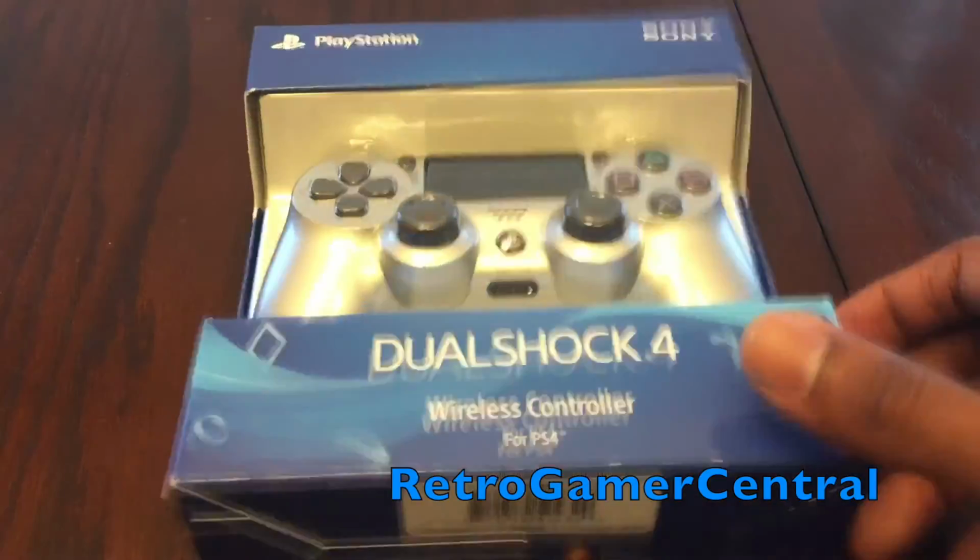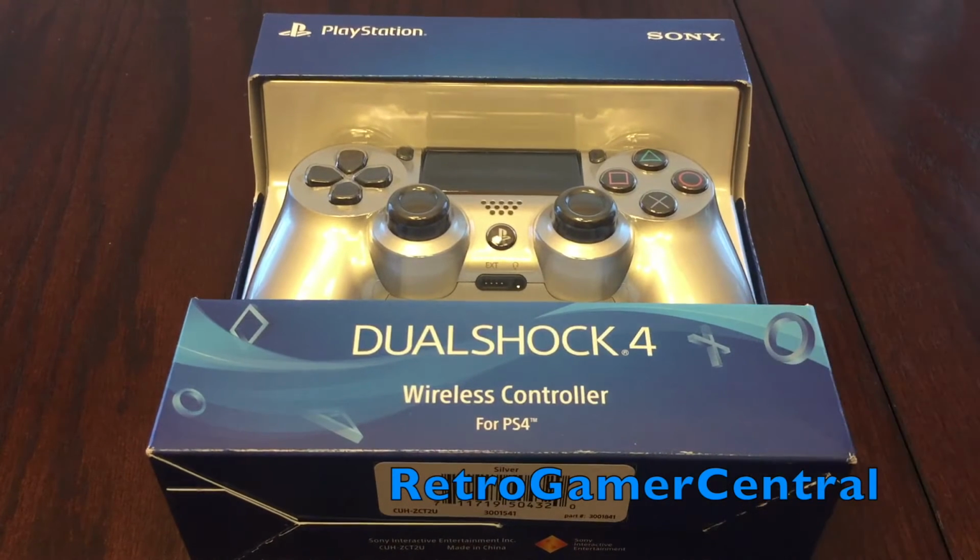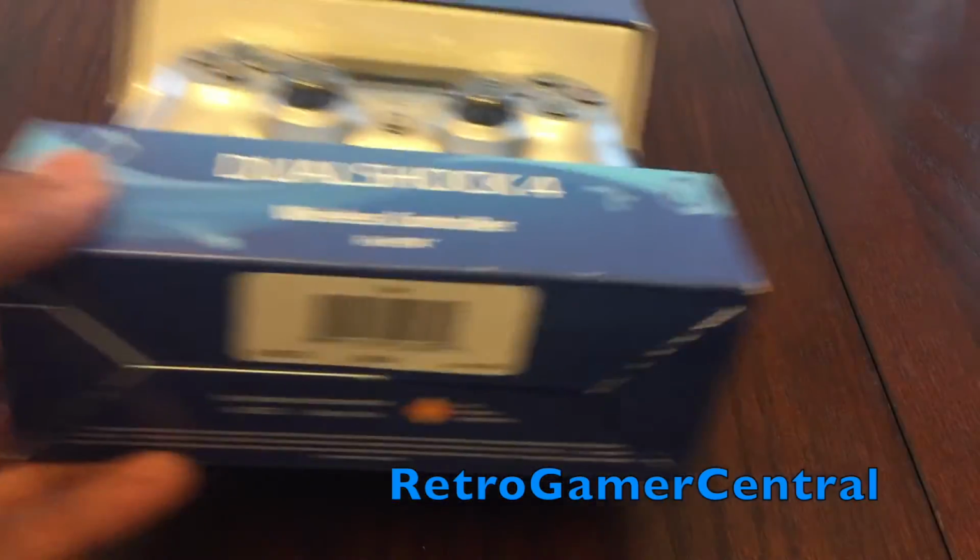Picked up another DualShock 4 controller. It's the silver. I got the gold controller in the last video. Figured I'd pick up a silver one. Kind of been getting my controllers up, so I always have a spare and whatnot. Just cool to have multiple ones, just in case the battery goes dead in the middle of something.